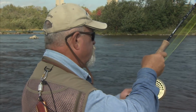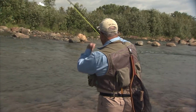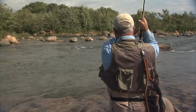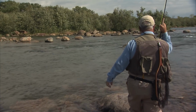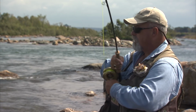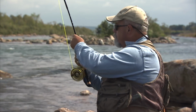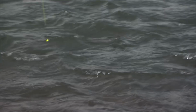There we go. I changed patterns. I went to an egg pattern, and the first cast. Now this egg pattern, boy, this guy's really running. I'm gonna have to continue up with him. Man, oh man, he's strong. He's actually working his way up through the current. And he's on the other side of a big rock for me. Oh man, incredible strength once they get in this current.